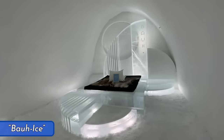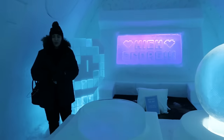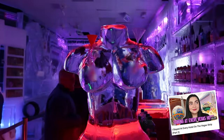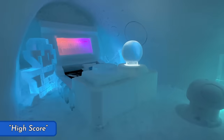With huge ice and snow decor pieces that must have taken hundreds, if not thousands of hours from highly skilled artists to carve. This makes the nipple ice luge at the Venetian look like child's play in comparison. I mean, yeah. You've got everything from the classic Epcot ice ball room to the Roman bathhouse room to the video game room.